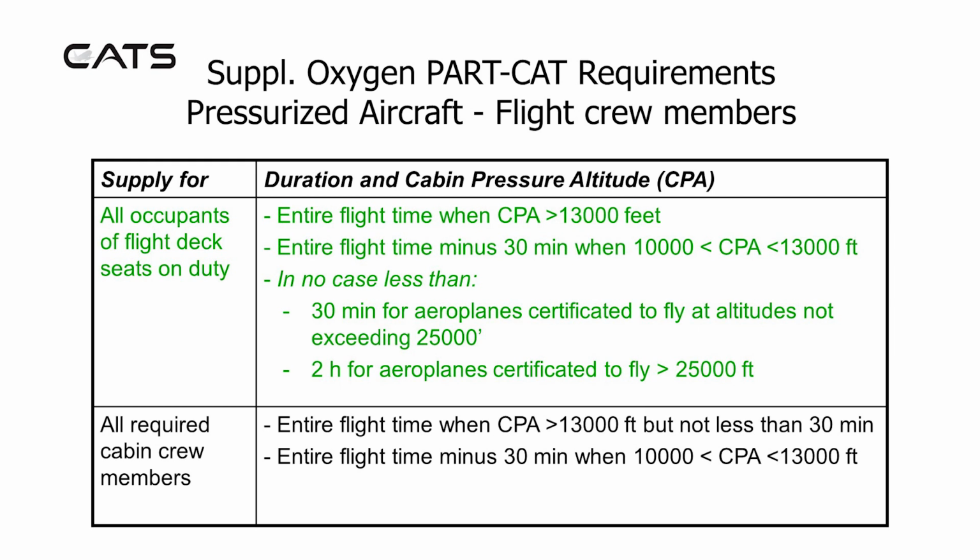The entire flight time minus 30 minutes when 10,000 feet or less than 13,000 feet cabin pressure altitude, and in no case less than 30 minutes for aeroplanes certificated to fly altitudes not exceeding 25,000 feet, and 2 hours for aeroplanes certificated to fly above 25,000 feet.